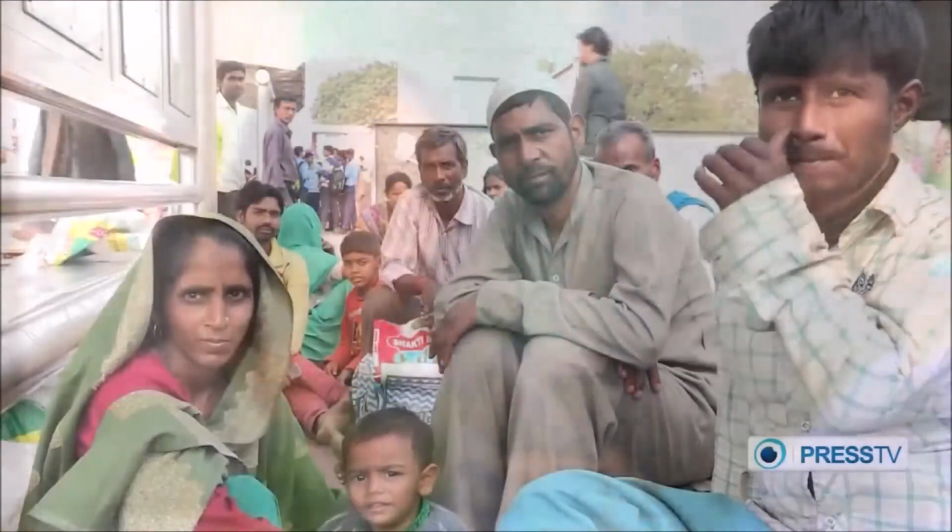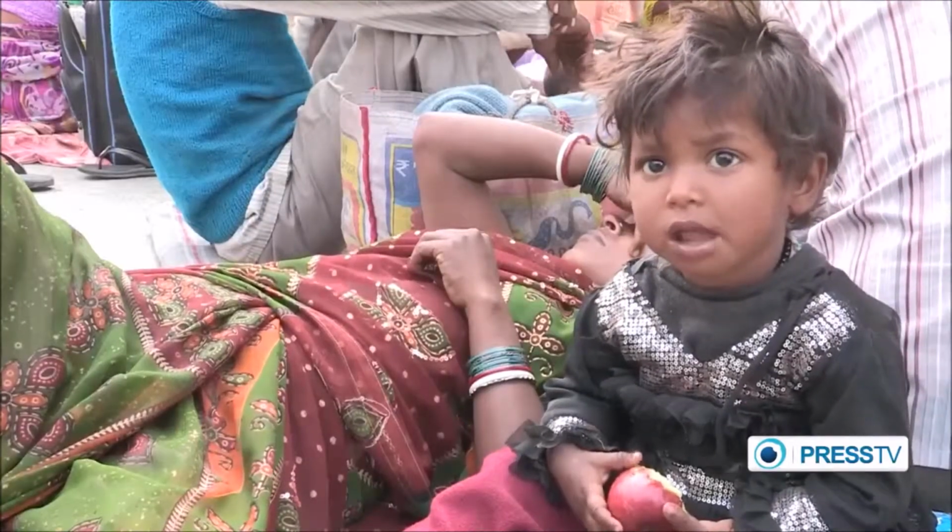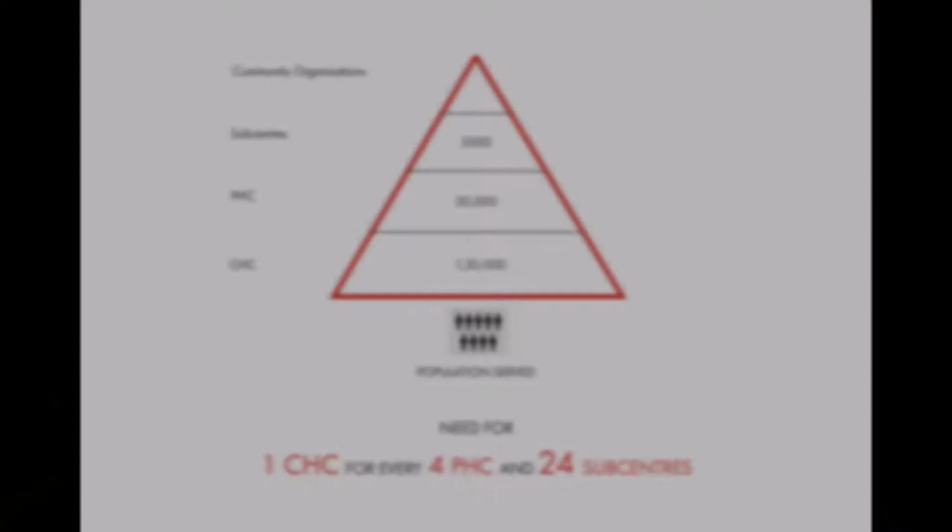Due to lack of medical care, people in small towns and villages usually end up traveling long distances to get basic health care.